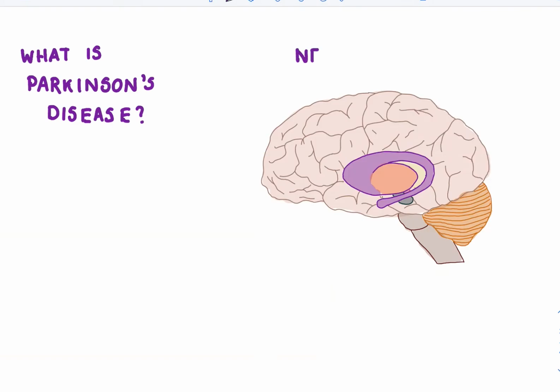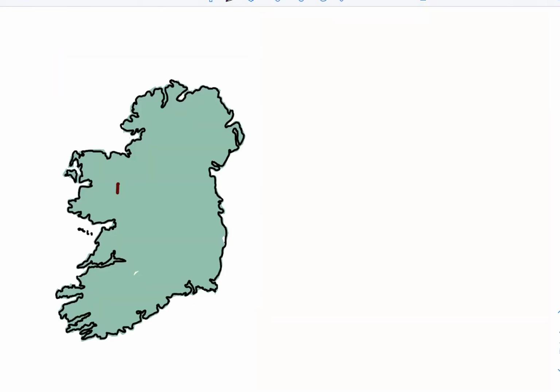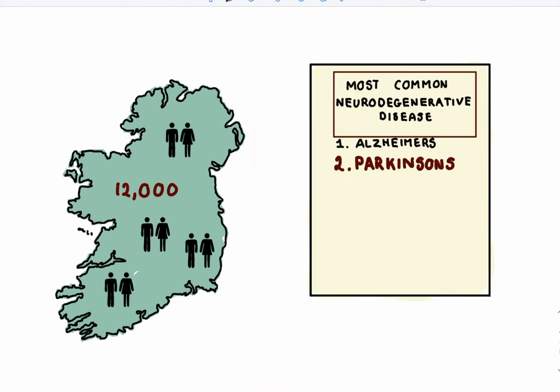Parkinson's disease is a neurological condition that affects movements. It is most commonly diagnosed in people aged 60 or above. The Parkinson's Association in Ireland states that Parkinson's disease has affected approximately 12,000 people in Ireland, and it is the second most common neurodegenerative condition after Alzheimer's.